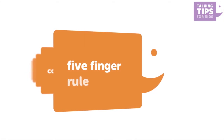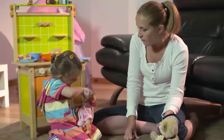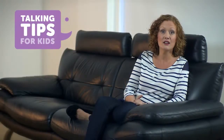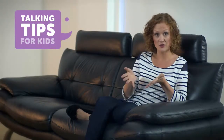Five-finger rule. For every question you ask, make your next four turns a comment. Feeding the baby. Ask the question in your head and say the answer out loud. So in your mind you think, how many wheels has the car got? And out loud you say, the car's got four wheels.